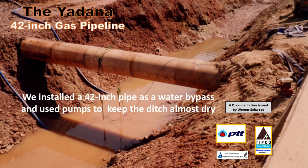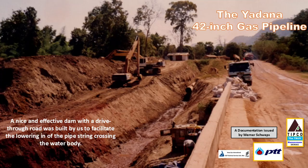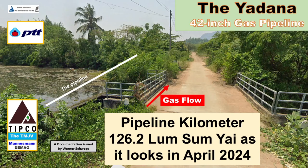To manage the water flow, we constructed a protective dam and installed a 42-inch water bypass pipe to divert the water from the trench. Water that still flowed into the trench was pumped out by us. The picture shows our constructed protection dam and that the 42-inch outgoing pipeline was already installed by us. The next picture shows how the area of water crossing at pipeline kilometer 126.2 is looking now 27 years later.